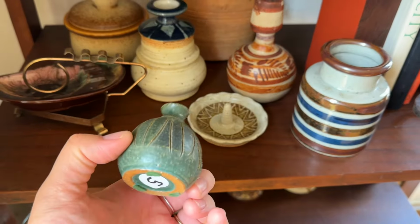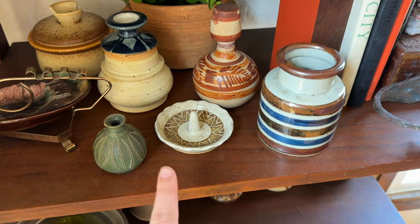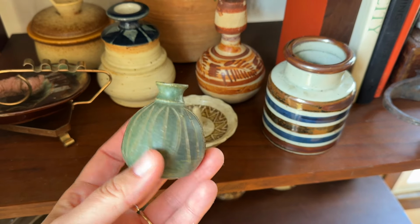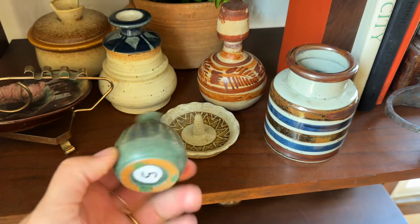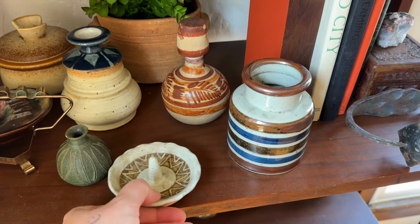These all came from the same house. This guy gave me 1, 2, 3, 4, 5 of these, all of them for 10 bucks. And he said he's had these since like the 40s or 50s. I really love this one. I love the shape on it. It feels super mid-century and cool. And it could be like a cute little bud vase. And then this I'll definitely use in the room on my dresser for my rings.